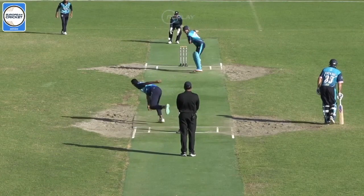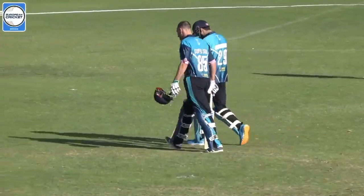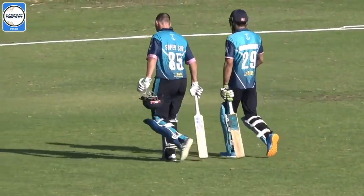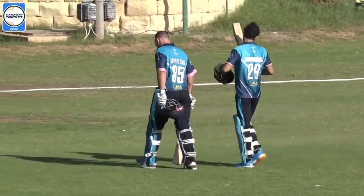We'll take another look at that wicket. Just sinks on him, and it's a nice ball. Yeah, and that does bring us to the end of the very first innings. Has to be said, it's been all the EDK Knights. They did go into this game favourites, and they're going to stay favourites going into the back half.